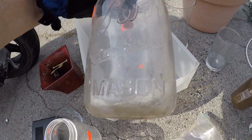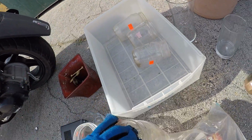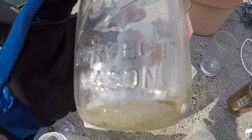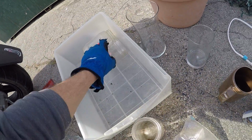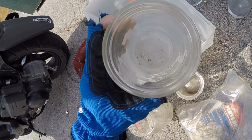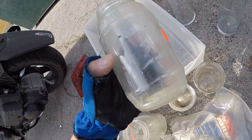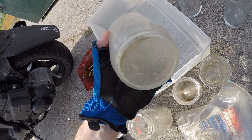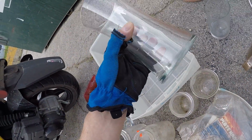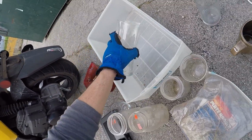And I've got a Kerr self-sealing mason jar, a Ball perfect mason, a Kerr self-sealing wide mouth mason jar. Pretty cool. I'm learning a lot. And that looks like a jelly jar or something. I don't know. I'll see if that sells or not. But that's a real nice little plant vase or whatever someone might want to do with it.